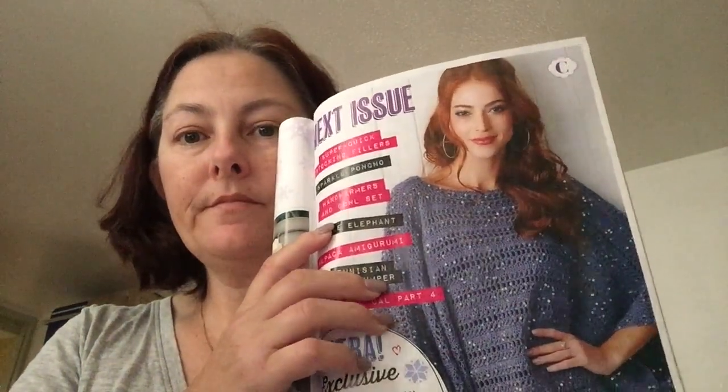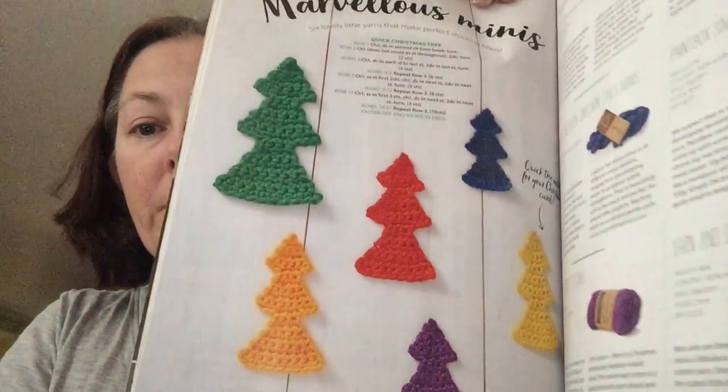Showing you what's in the next issue. It's a pretty top. Marvelous minis. So these are different little lovely little yarns you can sew that can make stocking fillers. And it's a little quick Christmas tree. And it's using different types of yarn. They did a yarn review and that's really quite cute, that.